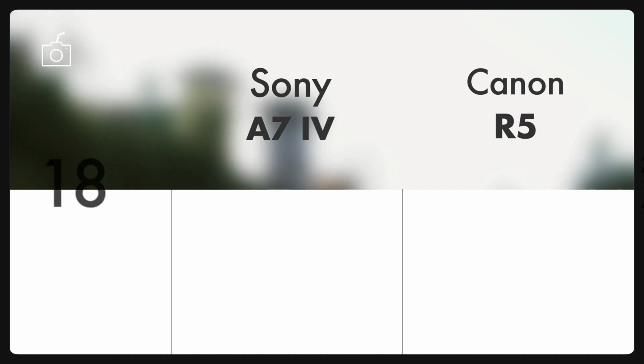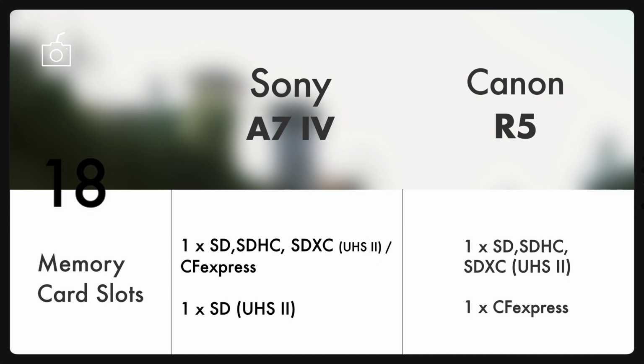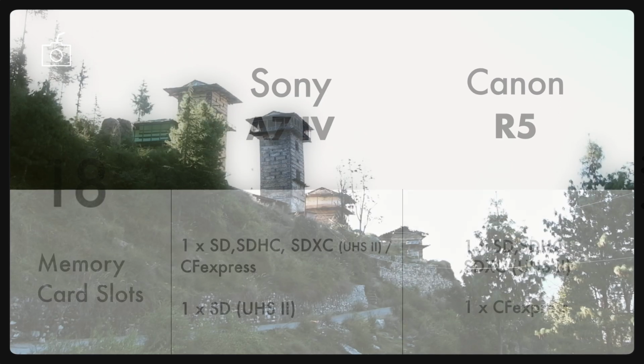One really good thing both the cameras have is that they allow SD UHS Type 2 cards in one slot and the high-speed CFexpress Type A cards in the other slot, delivering faster writing speed and better buffer capabilities.